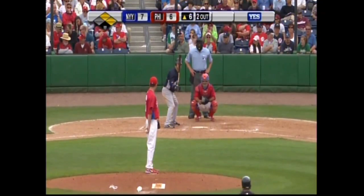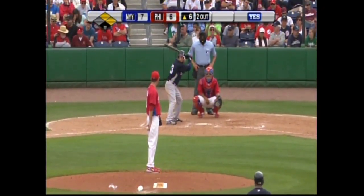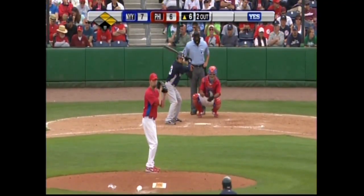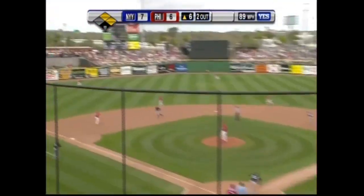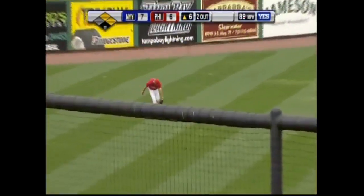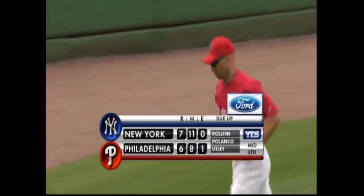Nick Swisher now with a couple men aboard here, top of the 6th, and 2 outs. And in his last at bat, hit by a pitch, grazed his uniform, we think. And Swisher knocks one into left field, and incoming is Raul Ibanez to get it for the final out of the inning. But they hit the ball hard. End result, no runs. Yankees still leading it 7-6.